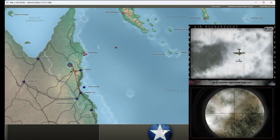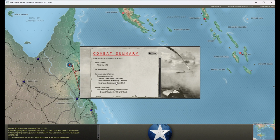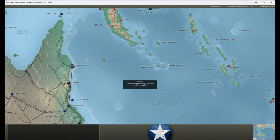Okay, these Whirlways were supposed to bomb. This is a mortar unit, and the idea is to beat it up. And it looks like we didn't do much, if anything. Now these guys are bombing the port and the airfield there at Kumak. You can see a little bit of damage, not very much. It's thunderstorms.